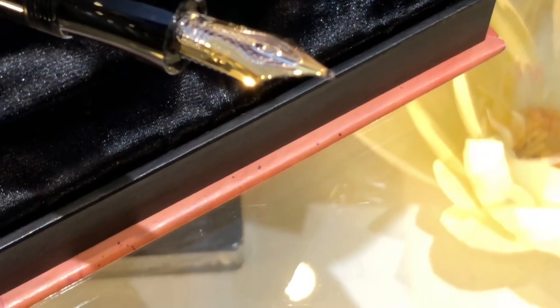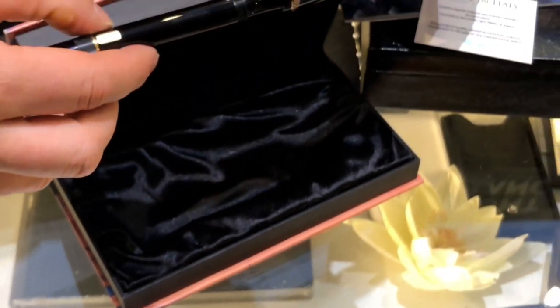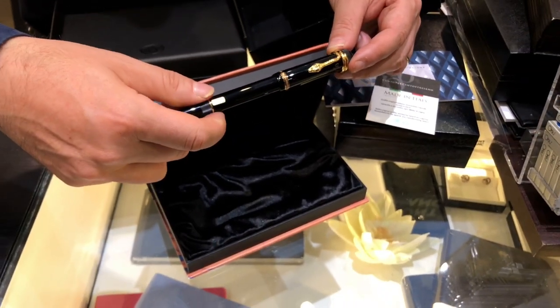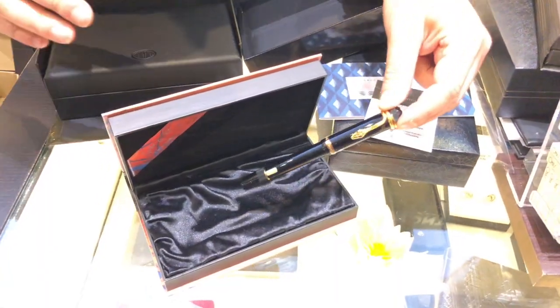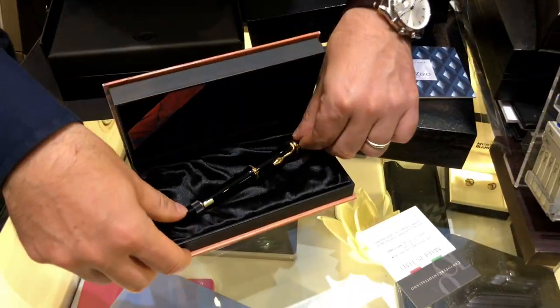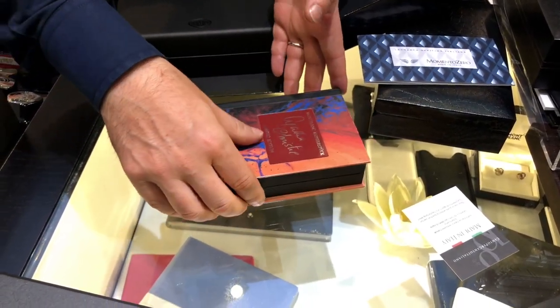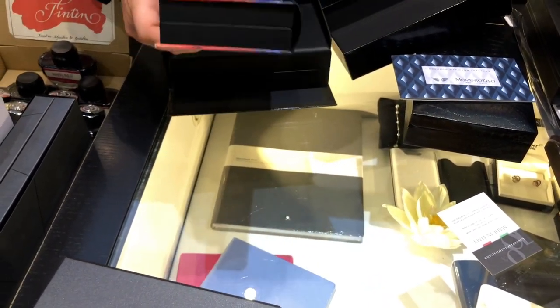Well, is this for sale? This is for sale, yeah. Also by email. You won't find it on the website, you have to call me. I prefer to deal personally with each and every one of you if you're keen to buy a pen like this.